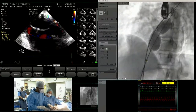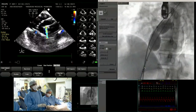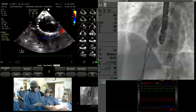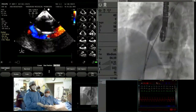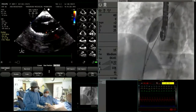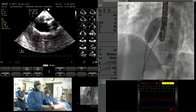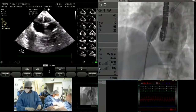Now my left femoral sheath is going through the smaller defect, which I am going to deflate now. Sister, get me a 10 French LifeTech sheath on the left groin. While one of my colleagues is measuring the waist of both the balloons, I am exchanging it for two sheaths.